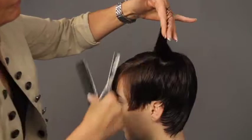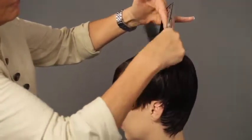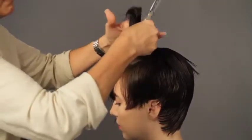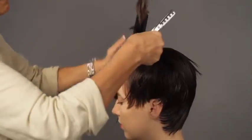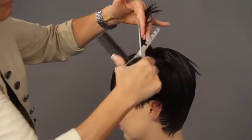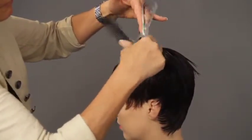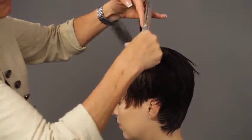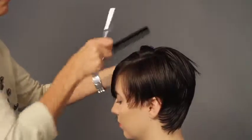Now I'm cutting the crown. I'm starting from my light side to the heavy side. You always want to cut your light side shorter than your heavy side. So start from your light side, over direct the heavy side to the right, and continue the same thing, section by section. Let go, and then start with the next.